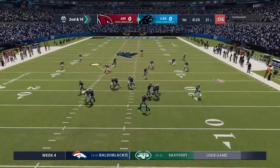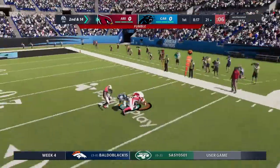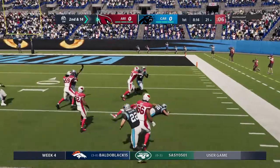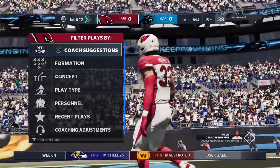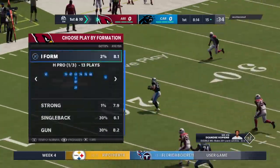To throw is Bridgewater. And that's complete to McCaffrey. And right away, he lost the football. And the Cardinals have got it, going the other way. And they're going to be set up in the red zone at the 15. After all of the turnover woes that they had last week, another turnover on the first drive of the game.